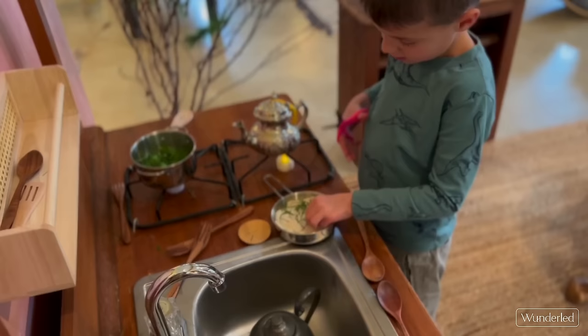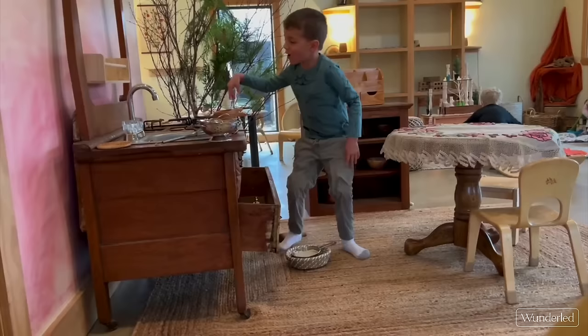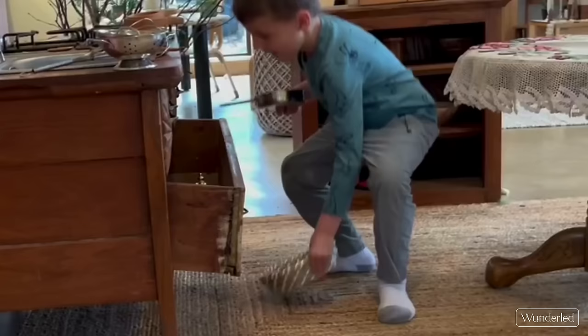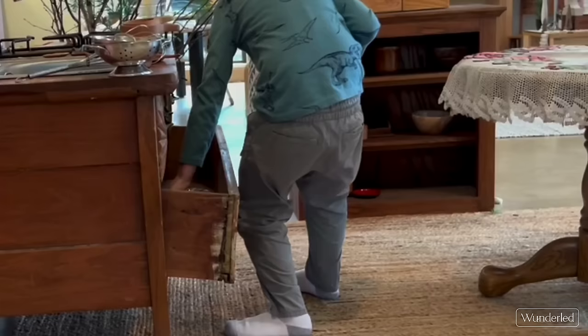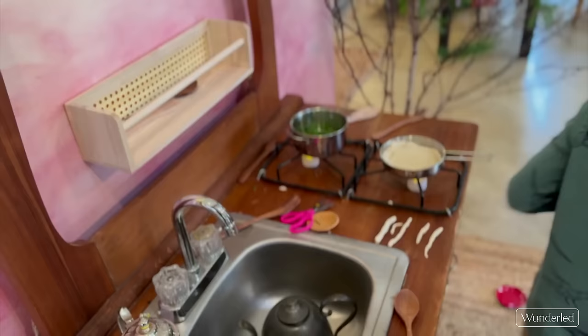Then he took the Play-Doh and the salt dough and started to press and mold it into pots and pans. He even started to utilize the drawers as an oven. And I noticed he started to roll out noodles, and then he served it to another child.